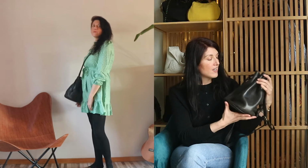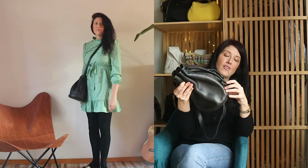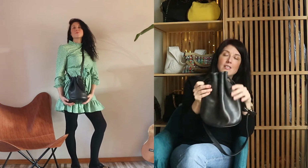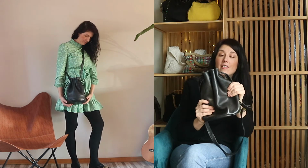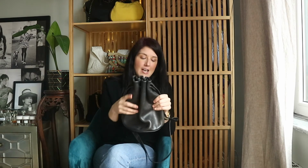You wouldn't even know that it's Coach because there's no logo. It's just a plain, simple bucket bag in leather, just beautiful. Yeah, I can't go wrong with this one. This is perfect for every day. I love that the leather doesn't scratch. If I'm out with my dog and I pick her up and she scratches on the leather, it is so sturdy and thick. You just don't see any damages on this.